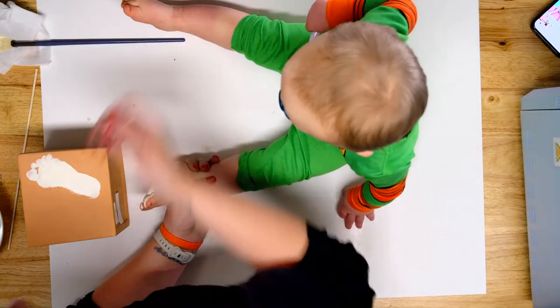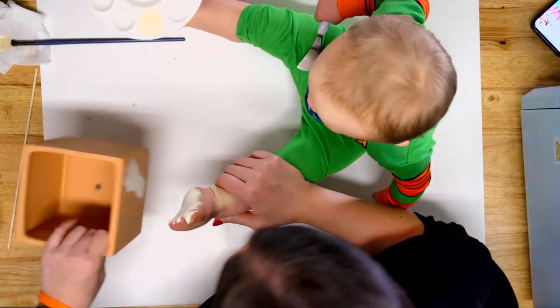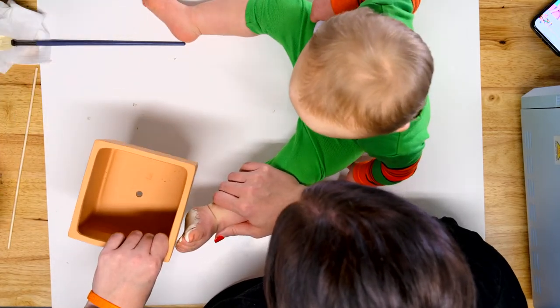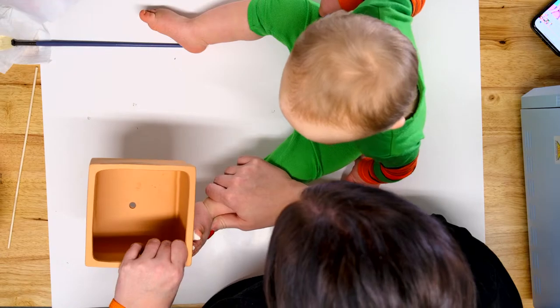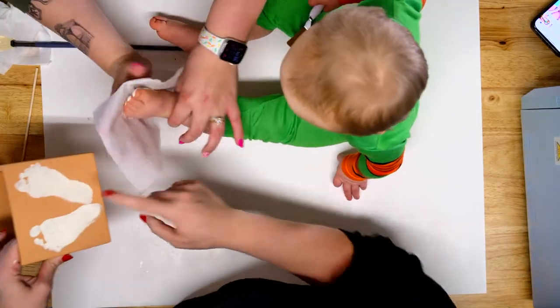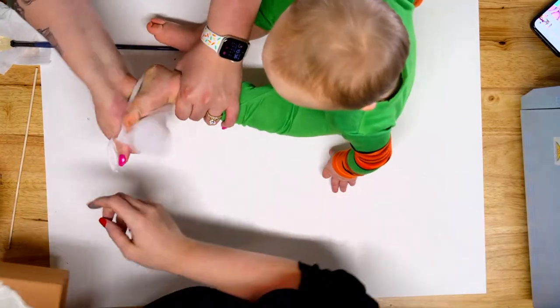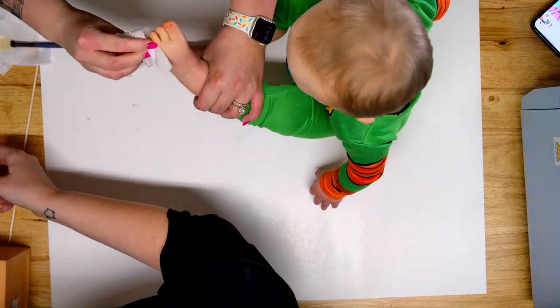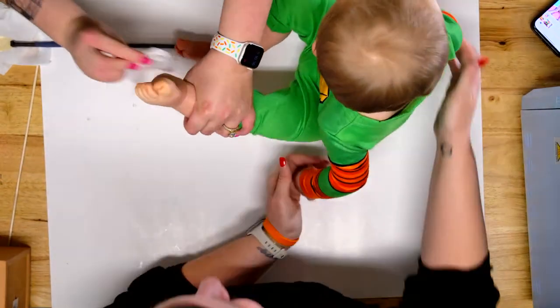Okay, so basically, you can get a round or any shape pot that you want. I just loved this square one because it's unusual. And put them like this. These are going to be your bunny feet. And I will probably touch these up just a little bit so that they're more pronounced.